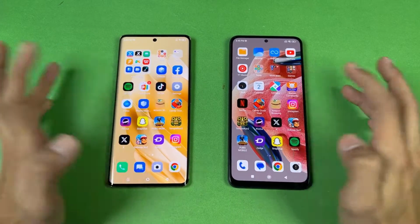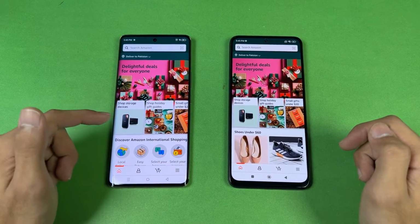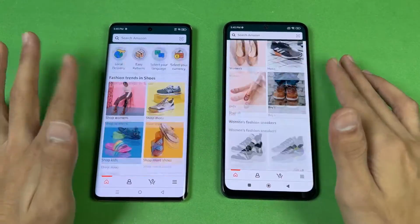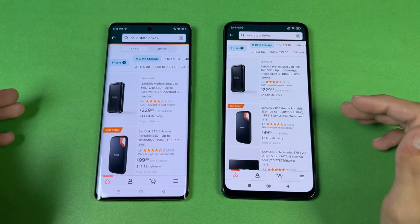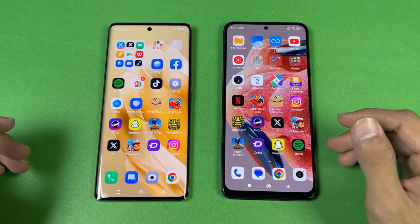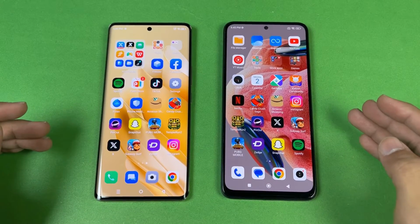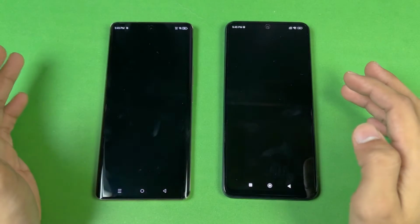Now let's start off with Amazon shopping. Same Wi-Fi network, so the 030 is slightly faster, and scrolling feels really smooth. As you can see, 120 Hz is silky smooth. And now let's open this tab, and this time also exactly the same. And now check out some game applications. Now let's see how much of a difference there is between the MediaTek Helio G99 versus the Snapdragon 685 we have in the Note 12. Opening up Candy Crush Saga.